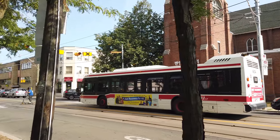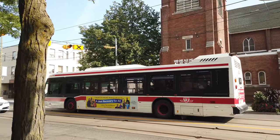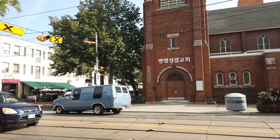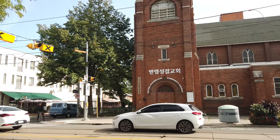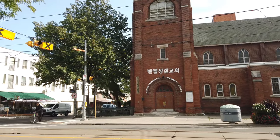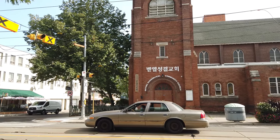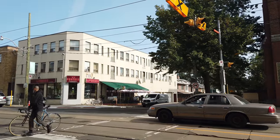Well, there is a Korean church. That's the Bethel Evangelical Community Church. And using my horrible Korean, that says Bedel Sung Gyeol Gyohi. I couldn't tell you what that translates to.